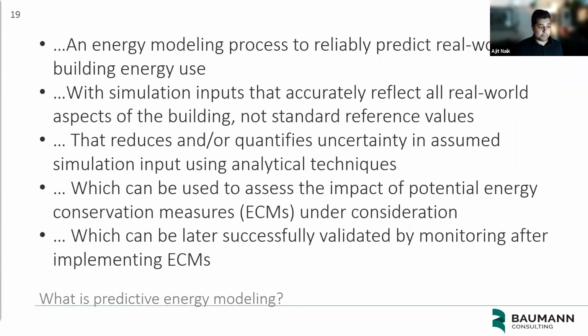So what this brings us to is predictive energy modeling. Predictive energy modeling also involves building an energy model, but using it differently. It is a process that uses an energy model to reliably predict real-world building energy use. It relies on simulation inputs that accurately reflect all real-world aspects of the buildings and don't use standard reference values.